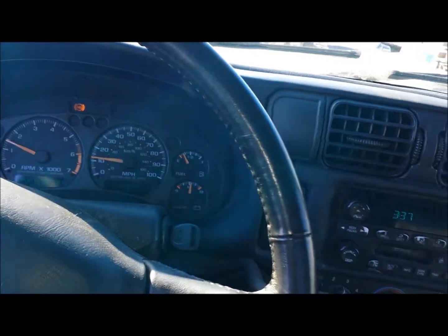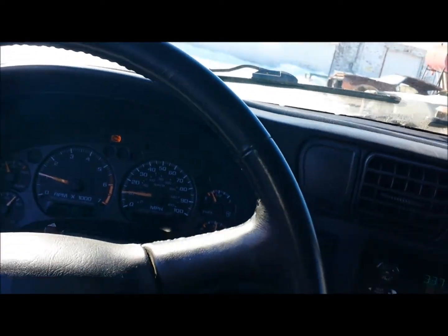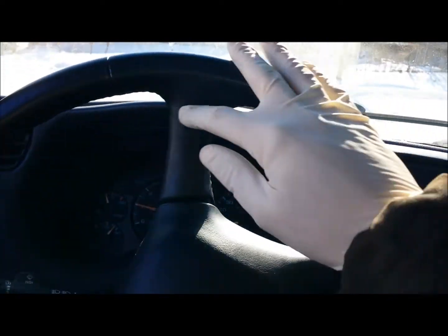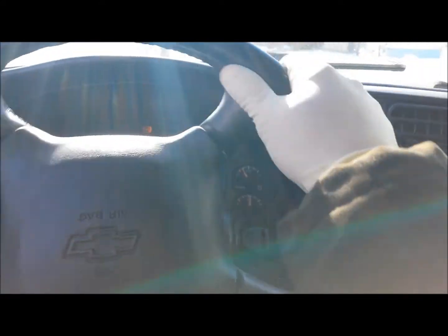The doors line up. I've actually put a new pin in the driver door here, so you don't have to pick the door up to shut them like you do on a lot of these trucks. And you don't have to slam them to get them to shut. Well, there's your virtual test drive. So, gonna make you a good little truck.